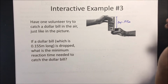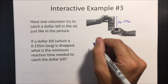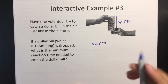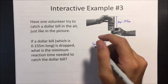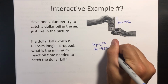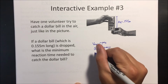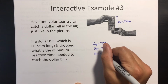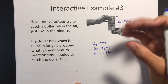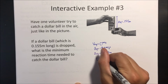Okay, so let's just write down everything we know. When this dollar bill is dropped, it's going to have an initial velocity of 0. What's going to be pulling it down is gravity, which is negative 9.8 meters per second squared. The dollar bill is going to be falling down a distance of negative 0.155 meters, while this person needs to catch it before it falls down all the way. So we're looking for time.